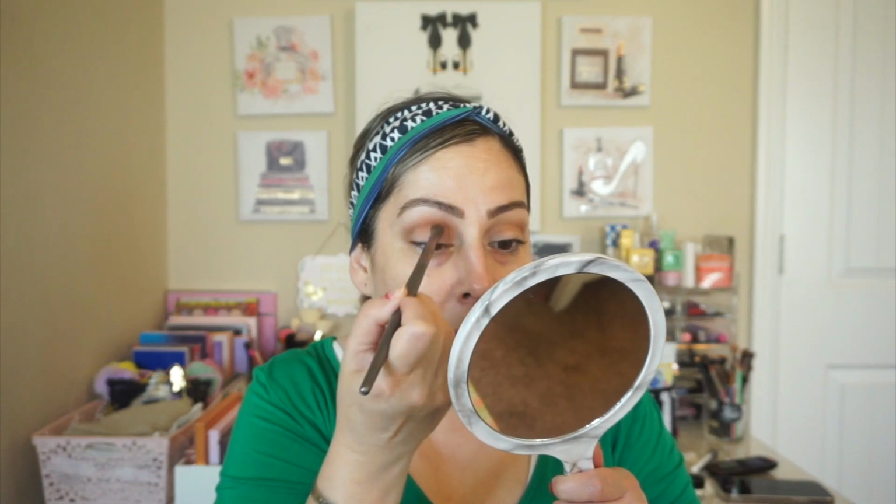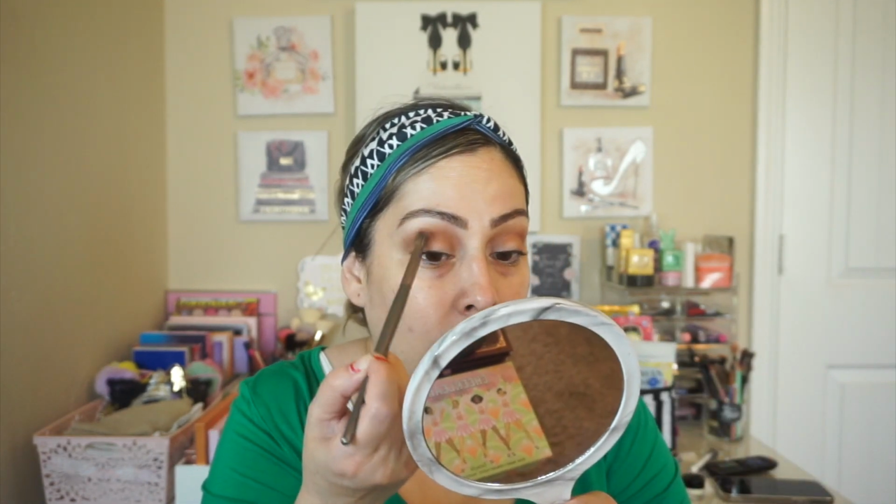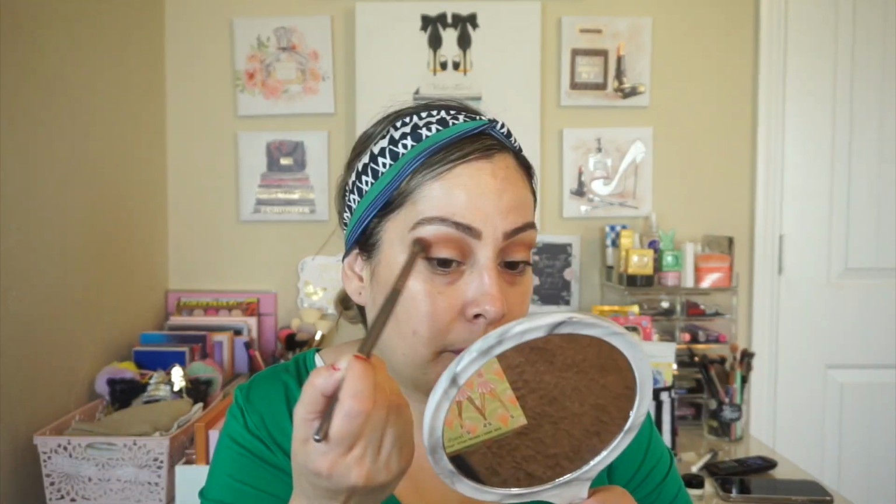So that's a really pretty shade, very pigmented. I barely put my brush in it and it was really nice. And it's blending nicely on the lid. Okay, just like that. And then I'm going to take that other shade, which is a little lighter. They are a little powdery. I will say I have to tap off the excess. What I'm going to do is take this real pretty color, which I think is Smoke.